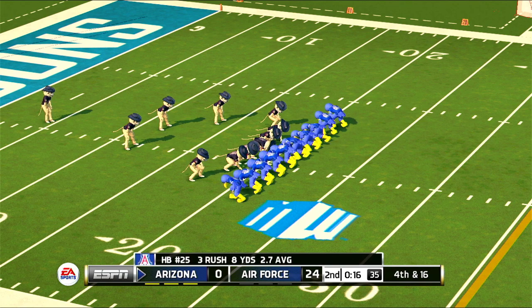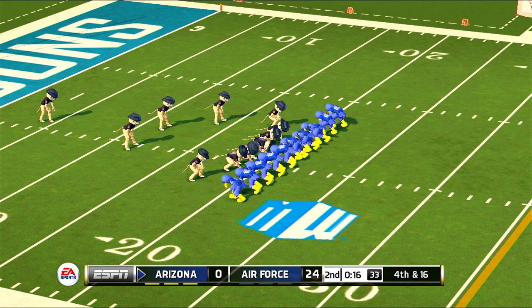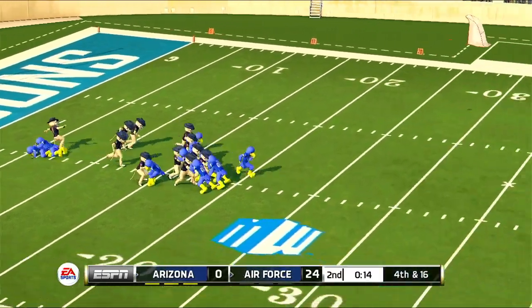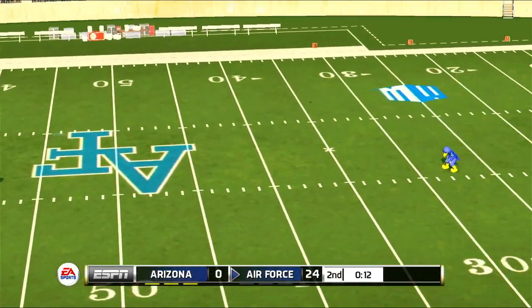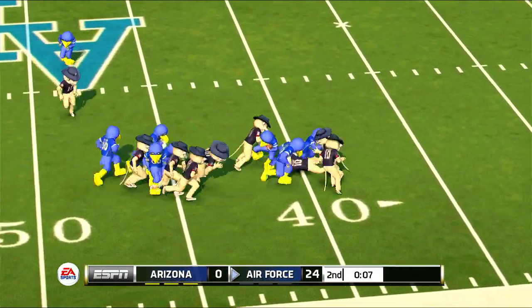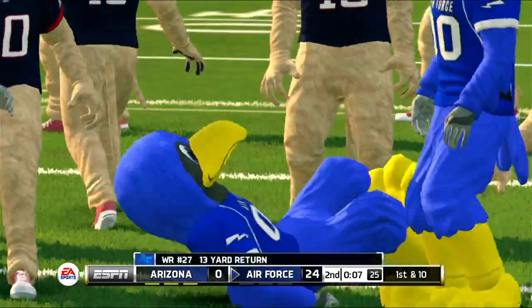Air Force will take their final timeout. This is a great punt-blocking team, and it looks like they're going to try to get to this one. He gets it away, and this is a really nice punt. Oh, man, did he take a hit.